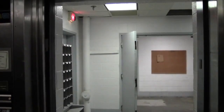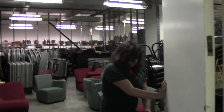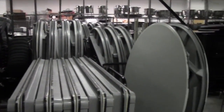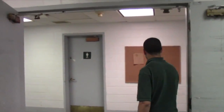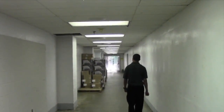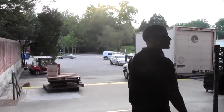You have to strap the chairs using the chair straps in accordance with fire code. If you take the service elevator down to the first floor, otherwise the basement, you would notice another huge storage closet that keeps all the extra tables, chairs, and easels. There's also a path that leads to the loading dock from the basement storage closet. Always ensure that you close the loading dock before you leave the building.